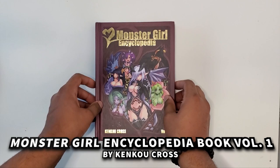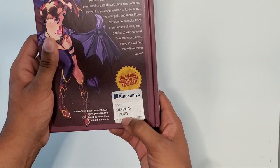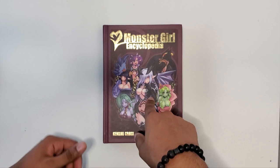This book was another gift given to me by a friend, and I won't look at this too in-depth since it has a bit of, you know, not safe for work type material. So it's the Monster Girl Encyclopedia. Once again, I can explain. A friend was going to throw this out. It was a display copy, and I think they got the second volume for this, but they're gonna trash this. So my friend just gave it to me because I don't know why.